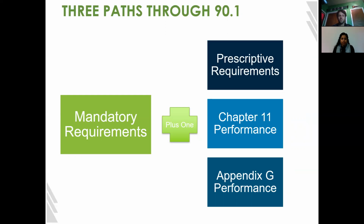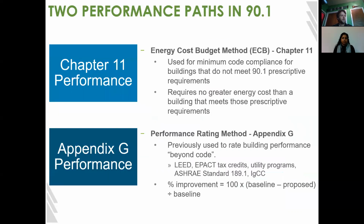That's been Oregon's performance path historically over the years. But with the adoption of 90.1 2016, we have a new performance path. That's Appendix G, that some folks may be familiar with through some of the beyond code programs like LEED. There are slight differences in the way that each of the performance paths consider the baseline energy and the code energy that I'm not going to get into today, but they just look at the performance and the prescriptive versus as-designed components a little bit differently.